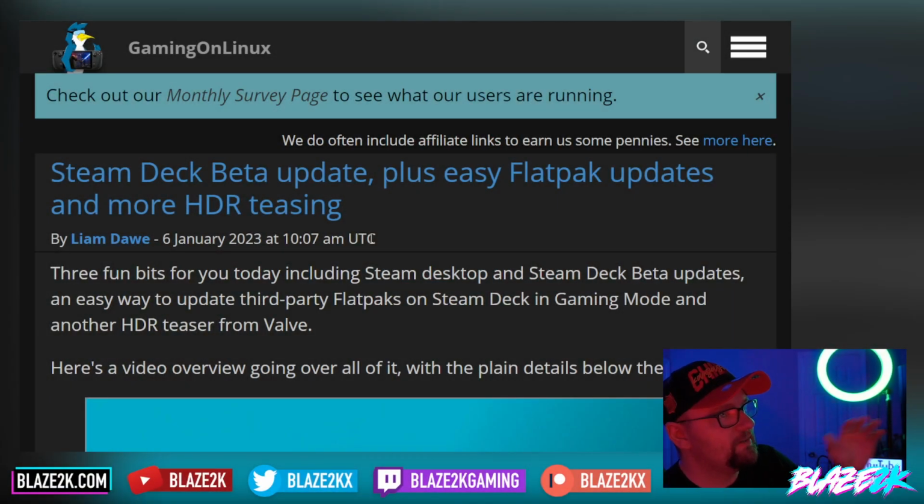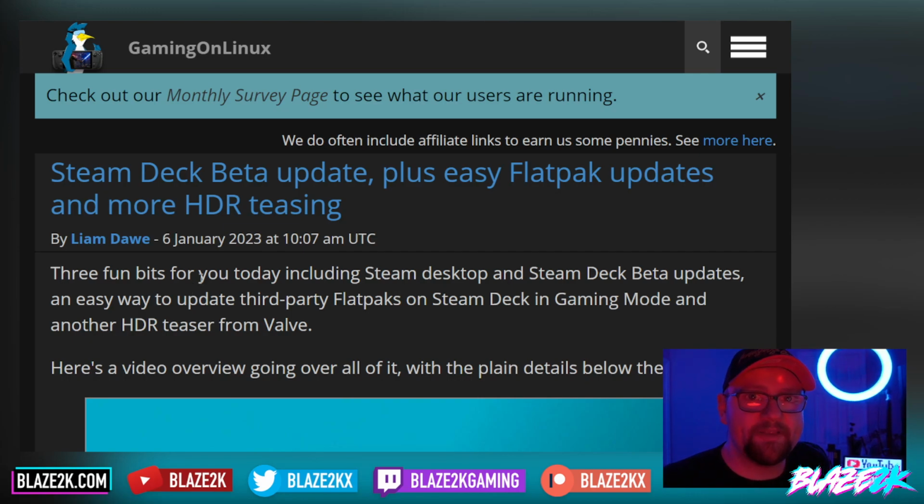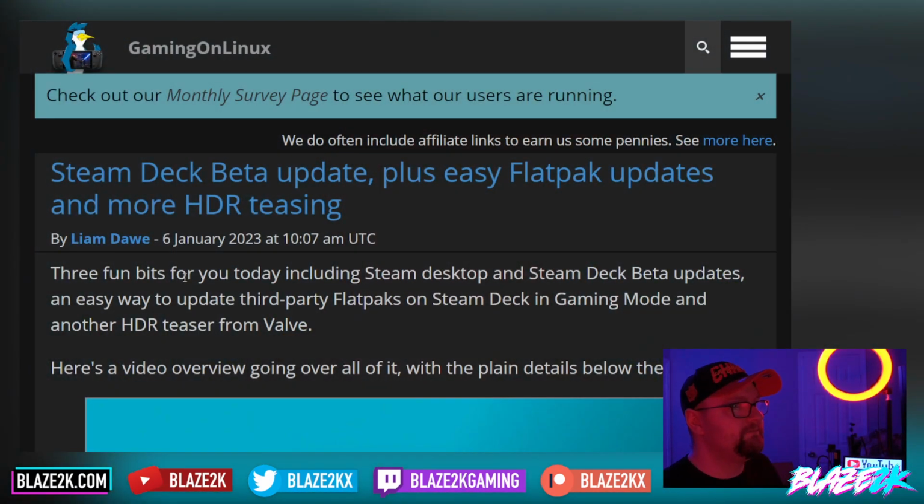So guys, this article comes from our favorite place, gamingonlinux.com. Steam Deck beta update plus easy Flatpak updates and more HDR teasing, which we know alludes to the fact that they're going to be releasing a Steam Deck 2 with an OLED. Hopefully, fingers crossed, right? So three fun bits for you today, including Steam Desktop and Steam Deck beta updates, an easy way to update third-party Flatpaks on your Steam Deck in gaming mode, and another HDR teaser from Valve.